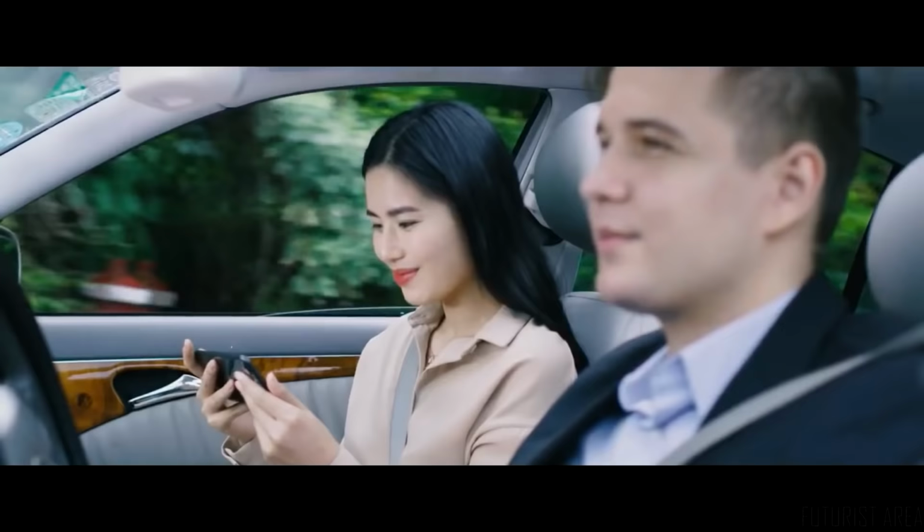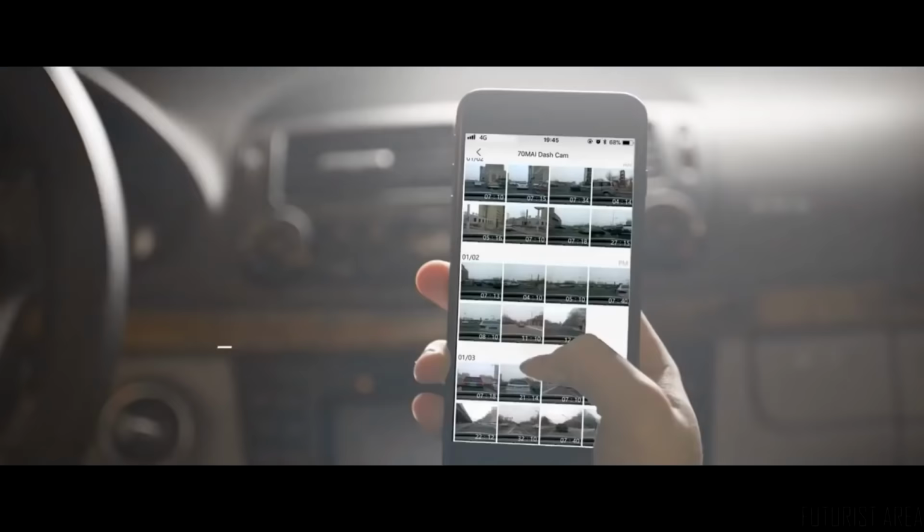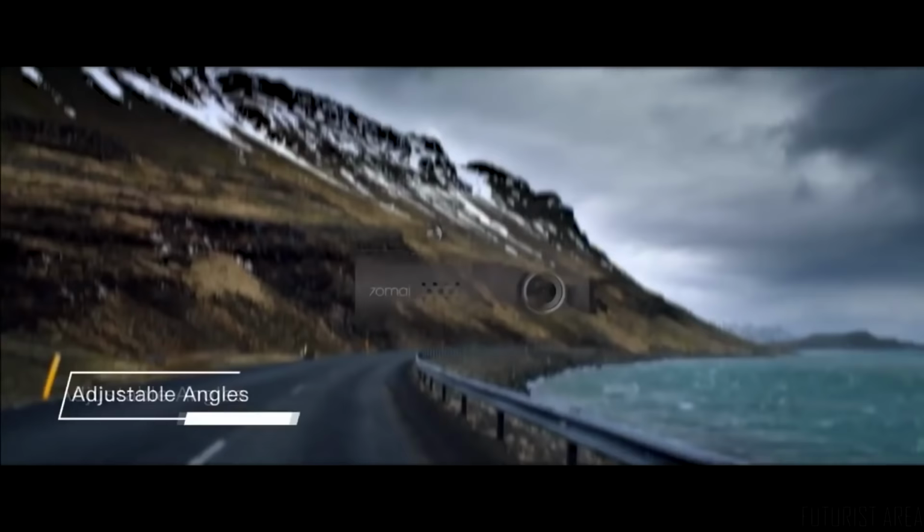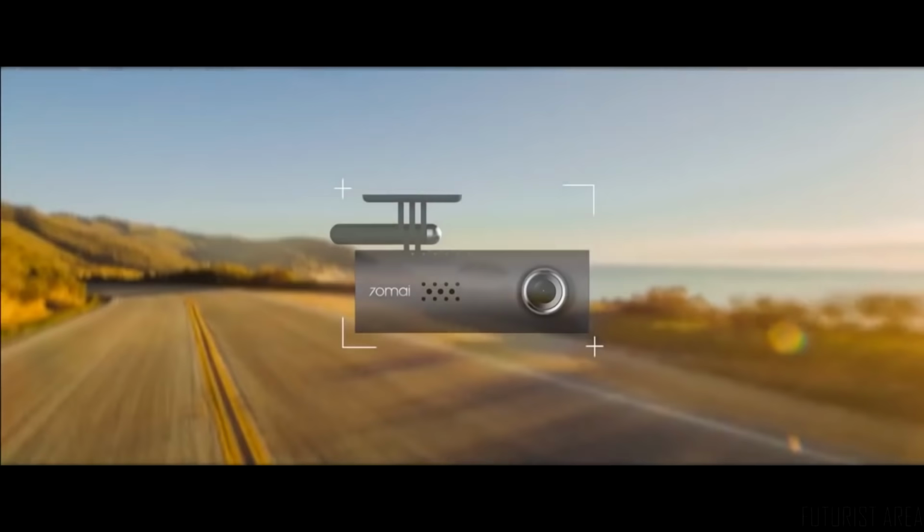With the 70Mi app, you can preview the recording images in real time on your phone. And it's convenient for you to browse the video list and export video files at any time. This is the uncommon 70Mi Smart Dash Cam.